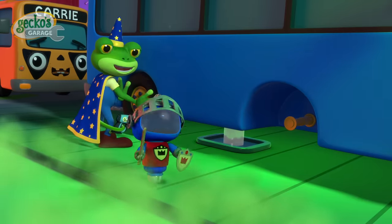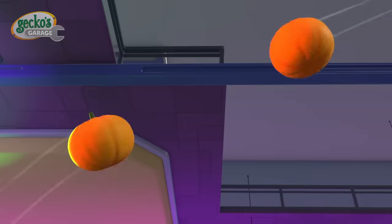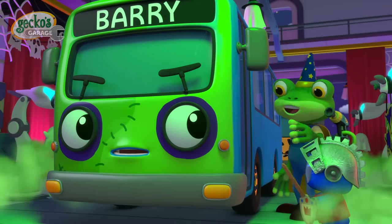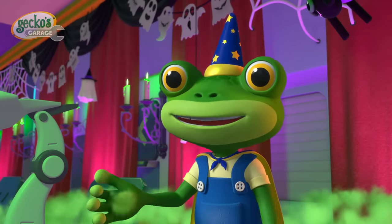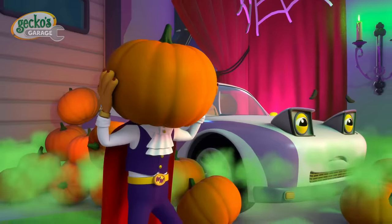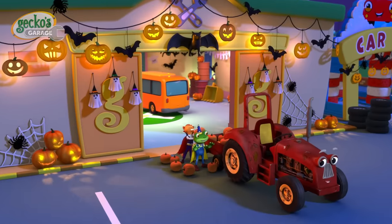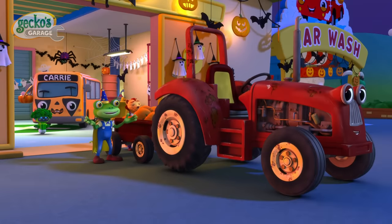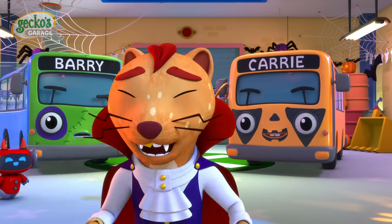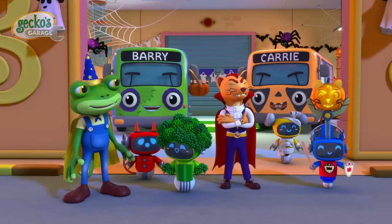Thanks, Blue. You really are my knight in shining armor. Go, go, Barry! Gecko! I'll help you, Mr. Weasel, if you promise to return everything you've stolen. Oh, okay. I promise. There you go, Trevor. Now everyone can enjoy your Halloween pumpkins. Oh, I hate pumpkins. Not funny. Bye, everyone. Happy Halloween.